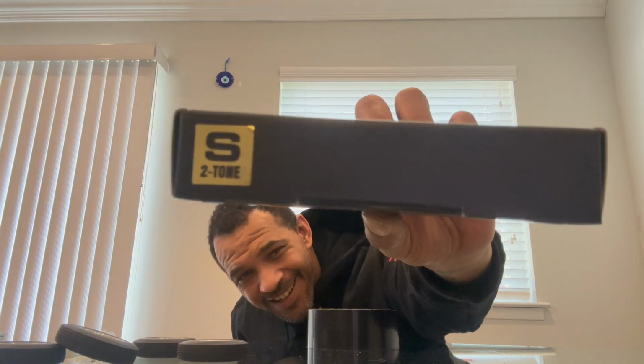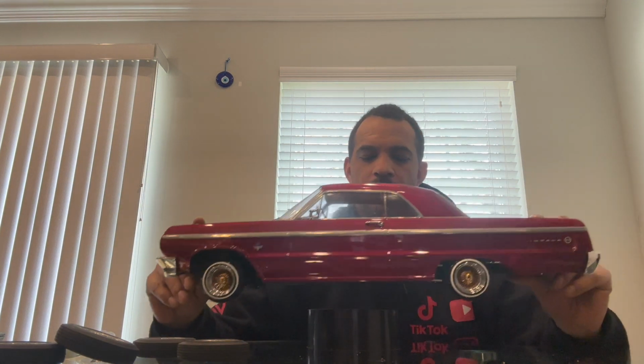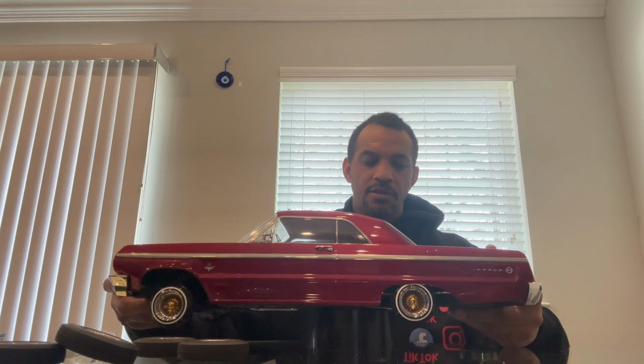Alright, y'all. This is the two-tone version. Alright, the two-tone edition. Let's check it out. Let's see how she looks now with her new shoes. Alright. Baby got a new pair of shoes, and I think she's looking good. Yeah, I think she looks good.